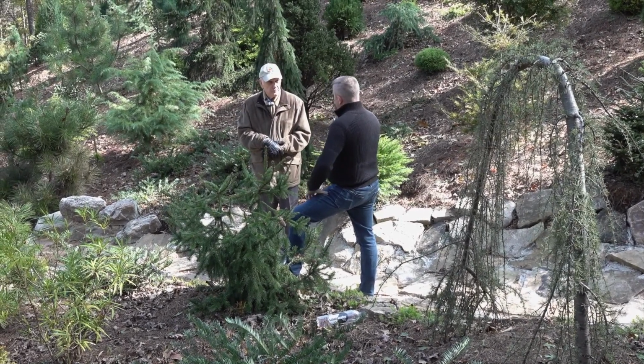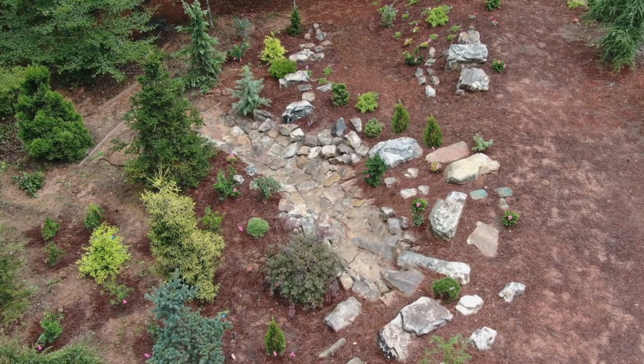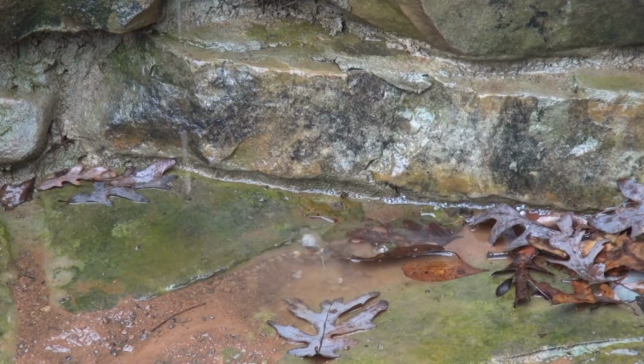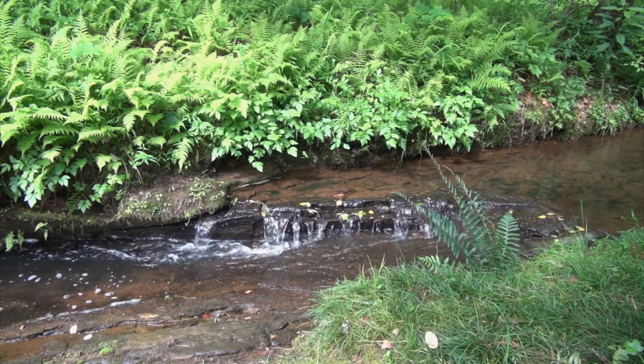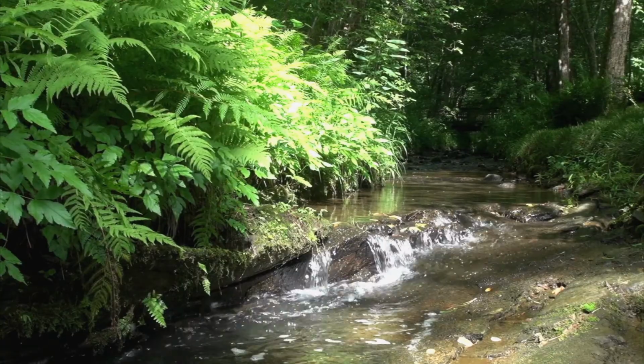And there are many, many clever ideas throughout Gibbs Garden of ways that you've employed to even slow down the flow of the water, or to break the water and to divert it in certain directions. Erosion can be devastating to a garden. And so this is one of the things at the very top of the list we've got to think about when we're building a garden.